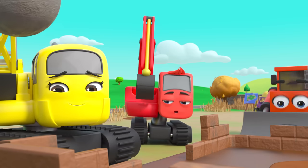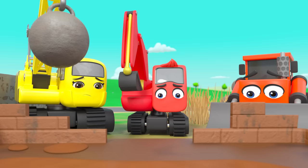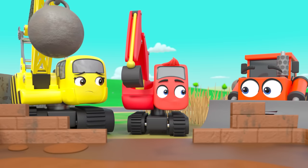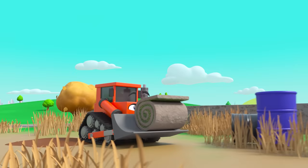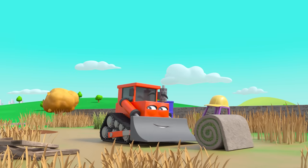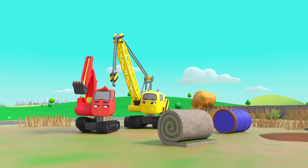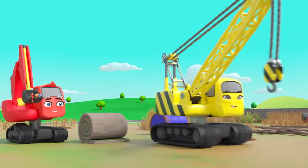This park is their home. The crew can't build here. Where would the frogs live? Don't worry, gang. Bump has an idea. He's distracting Mr. Rubble while Digley and Dazey make some changes to Mr. Rubble's plan.